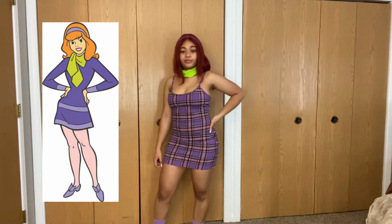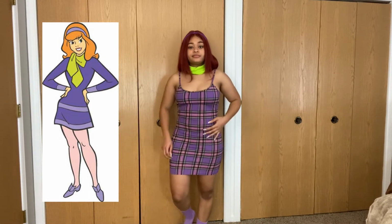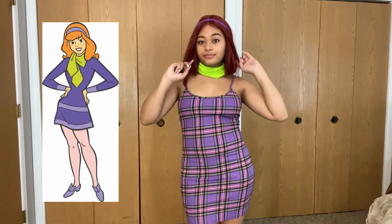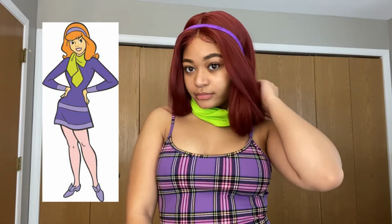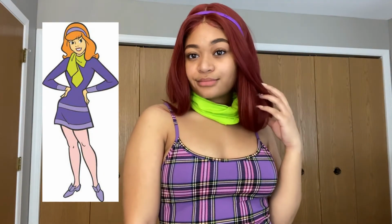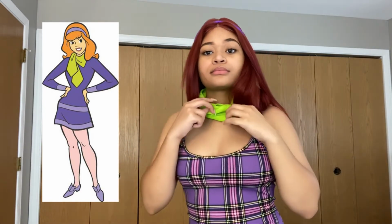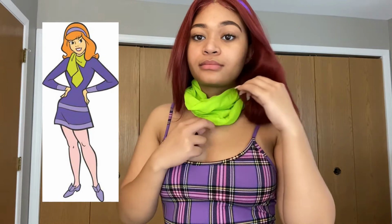And the green scarf that I'm wearing actually came from the beauty supply store. It's another headband because the scarf was almost $10. And I got this for like $2. I also got this headband that I'm wearing on my head from the beauty supply as well. But you can find these same items at the thrift store or at a really cheap discount clothing store as well.